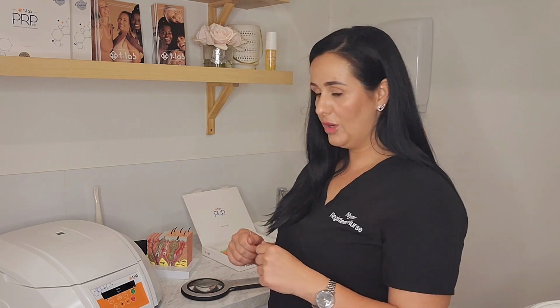Pain is another thing. Pain's slightly different when it comes to PRP treatment for the scalp, and I'll go into that in more detail. I'll just talk about the start to finish treatment process.